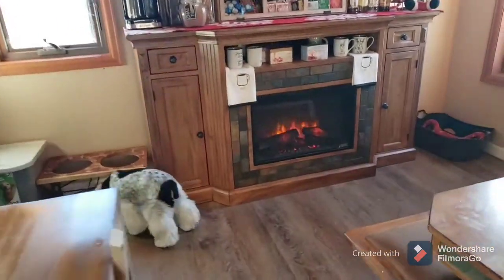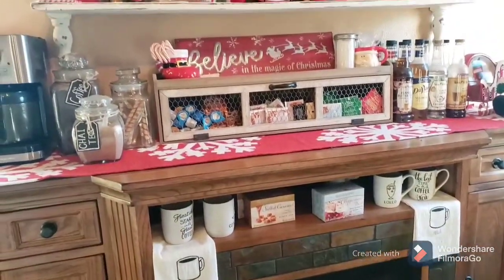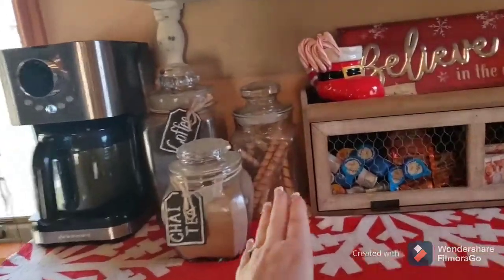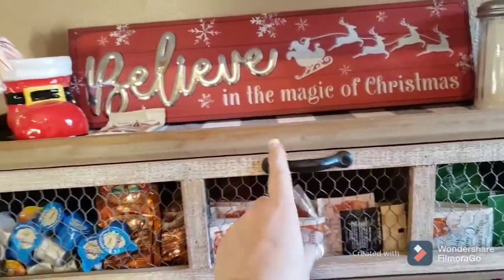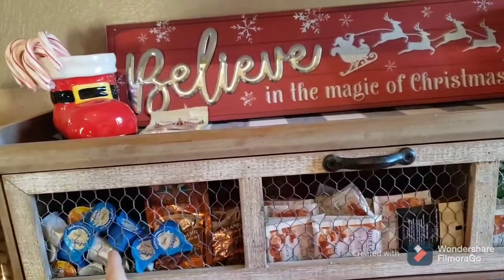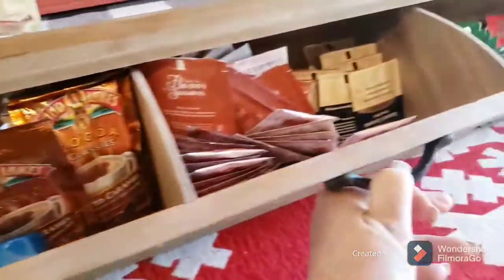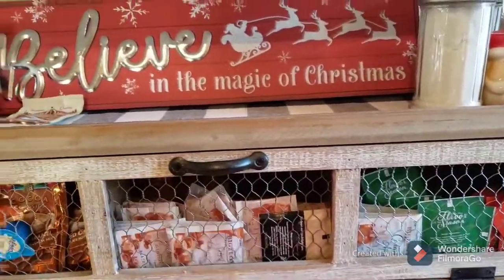So, we have the fireplace. And then we go up. We have the coffee maker, coffee, chai tea. Got the little cookies. I love this container from Hobby Lobby. This was $150, but it was on sale. 50% off. So $75. But I store all the creamer, the cocoa, and my favorite teas in here.